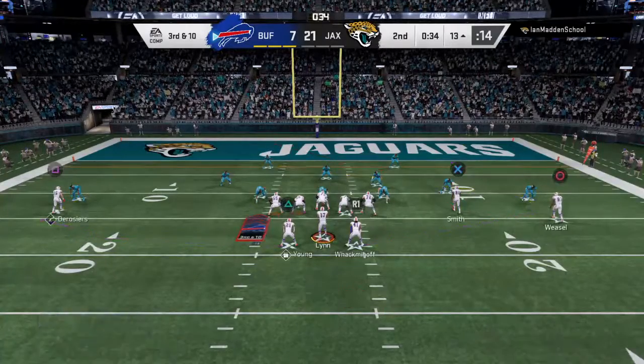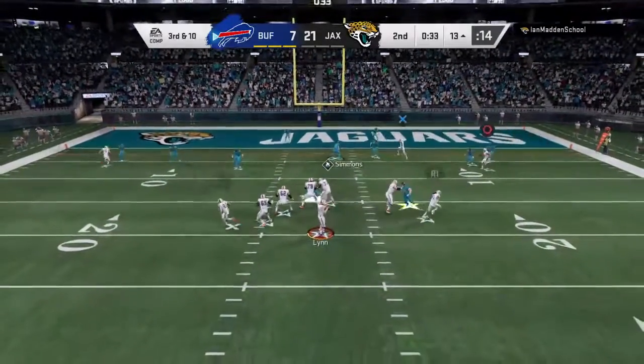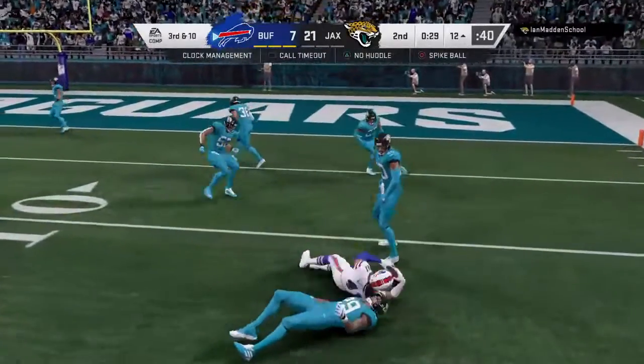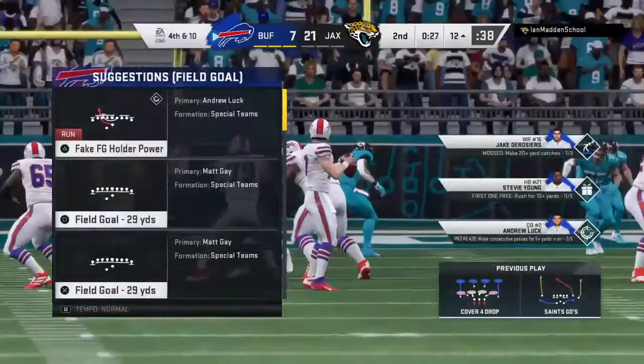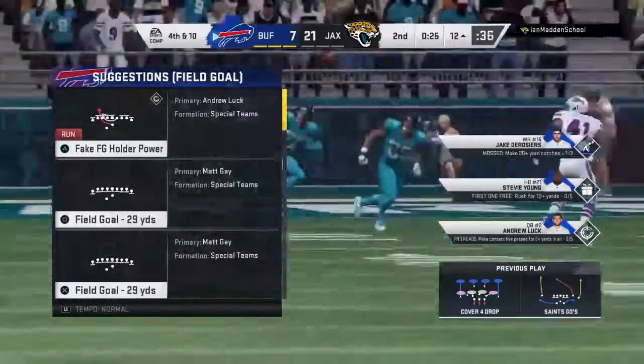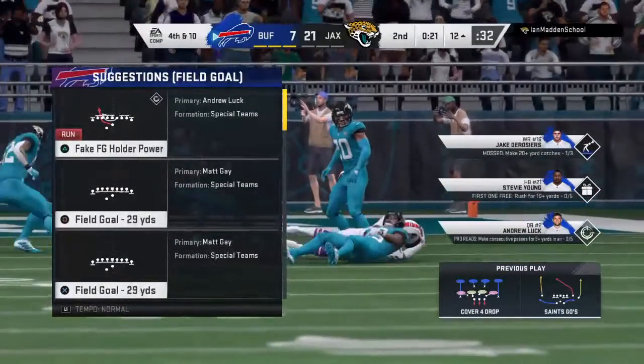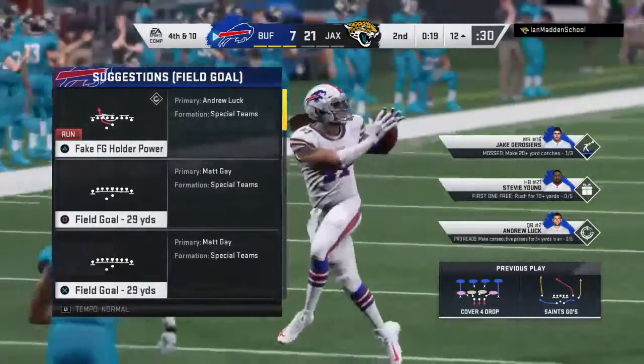Fire. From the gun, Lynn. He's going to find his running back. It's complete. And he's going to come up well shy of the first here as the tackle's made right around the 12. Just a 1-yard pickup on the play, and that's going to bring up a 4th down.